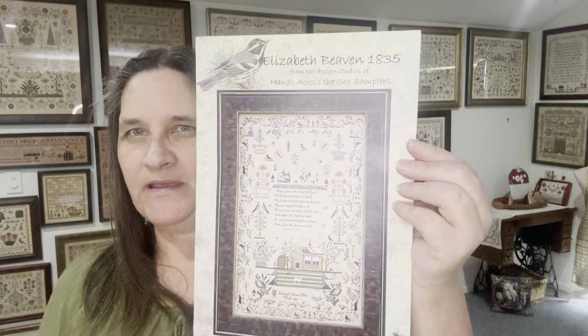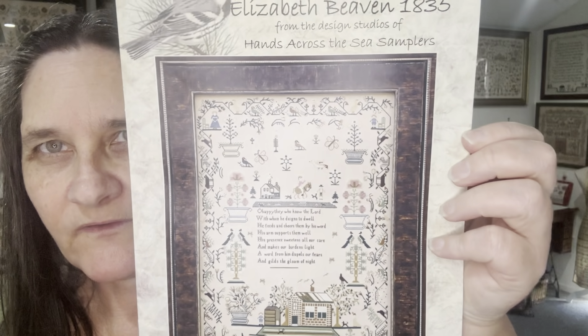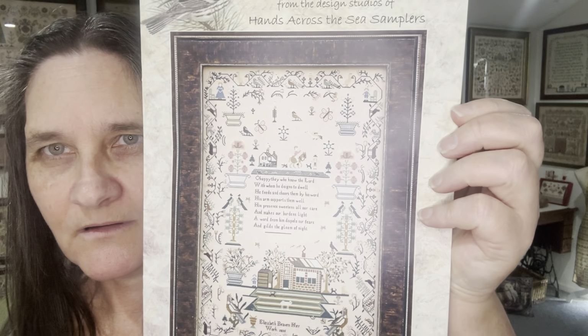is another big sampler, Elizabeth Bevan, 1835, from Hands Across the Sea Samplers. And this is very unusual for me. It's a lot of greens and browns, blues, a little bit of pink. But I love all the little wee motifs in it. There's a boy and a girl in the chairs, there's animals in the borders. There's a person riding a horse, there's the church, there's the house, there's the ground.